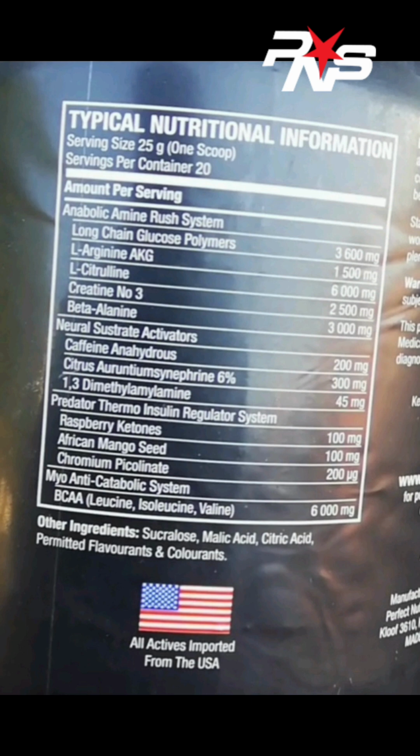Then you get your 1.3 dimeth, which is obviously the talking point here when it comes to a hardcore pre-workout, because in this African market, it's very rare to find anything with your 1.3 dimeth. So that's there at 45 milligrams.